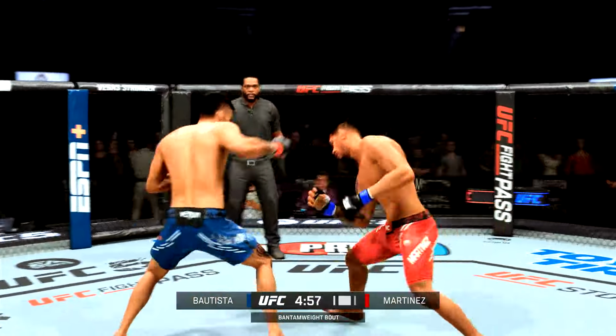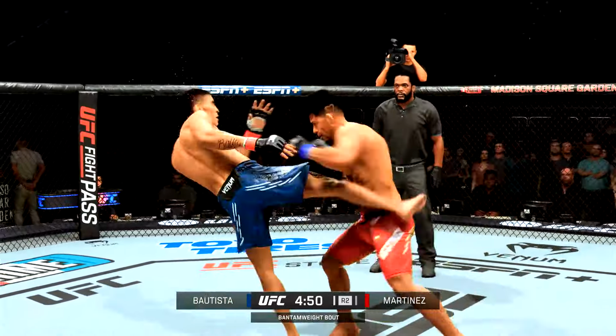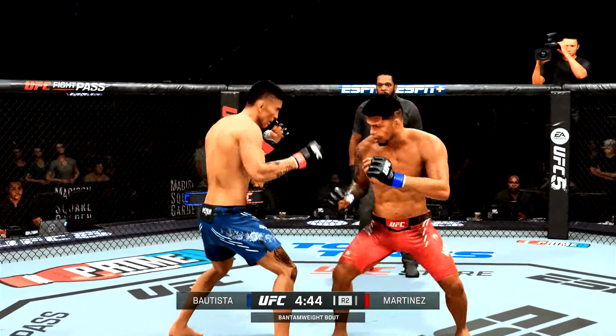All right, so here we go with our next round, and there was a lot for him to like defensively in the previous round, almost as if he's one or two steps ahead of his opponent in terms of seeing the strike before it came his way. He did a great job of moving his head as his opponent was attacking.